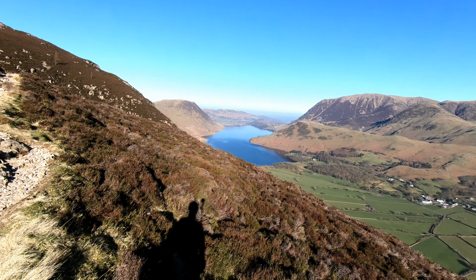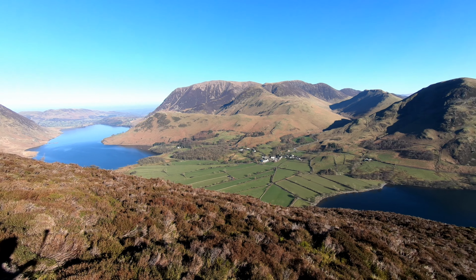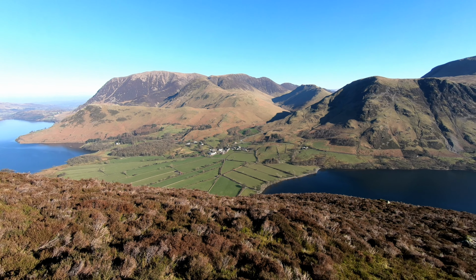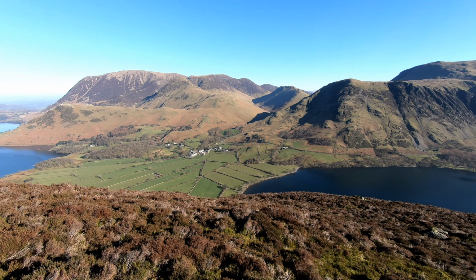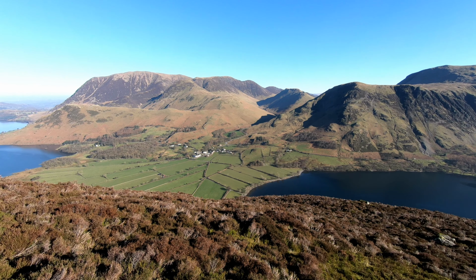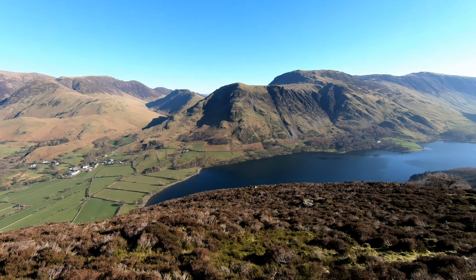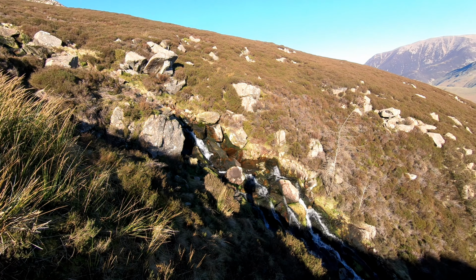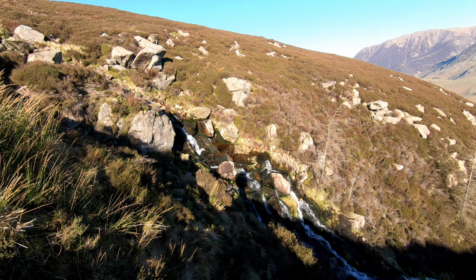Views just get better as we're getting higher up. Looking down to Buttermere village down there, the Newlands Pass. Cars parked at the bottom of the Newlands Pass beside the church at Buttermere there. Fleetworth Pike at the end. So it's Sour Milk Gill, which flows out of Bleaberry Tarn and down to Buttermere.